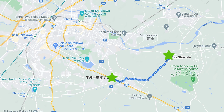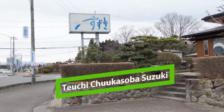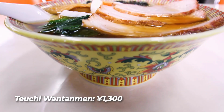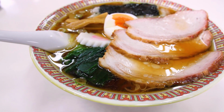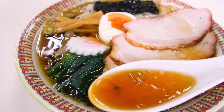I walked for an hour from here to here for bowl number 2. Which is at Teuchi Chuka Soba Suzuki. The word Teuchi means handmade, so they're taking proper care of the noodles here too. I ordered their Teuchi Wantan Men, which like before is basically a silly amount of charcoal roasted chashu pork and handmade dumplings. I was like, why not? Let's continue with the big portion theme today.